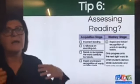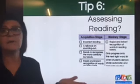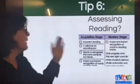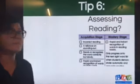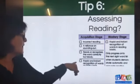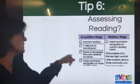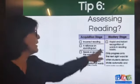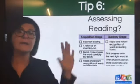Tip number 6. How do we assess sight words? Be very clear on whether you're assessing reading or spelling, or you separate the reading from the spelling. In assessing reading, if there's a reliance on sight words, you're still at the acquisition and the practicing phase. If you read the word correctly but slowly, you still need more practice. If it's rapid, instant recognition of those words, but only in games and flashcards, no, you're still at the acquisition phase. It's only when those sight words are recognised rapidly and instantly in the context of reading books, when the words are tiny, that you've mastered those words.